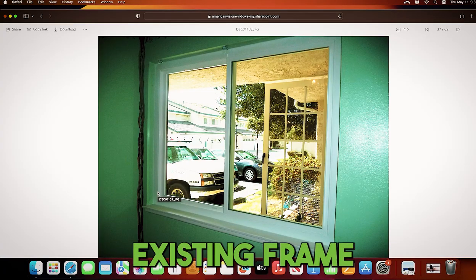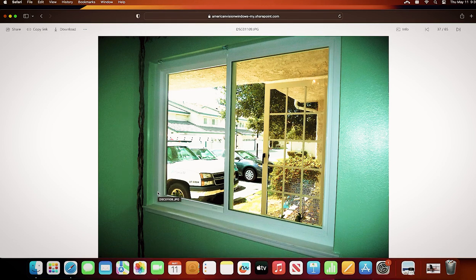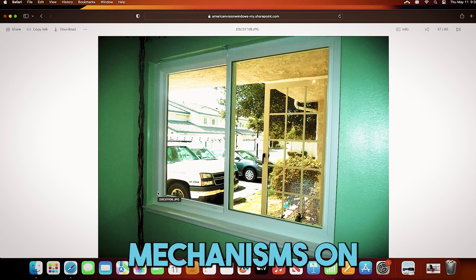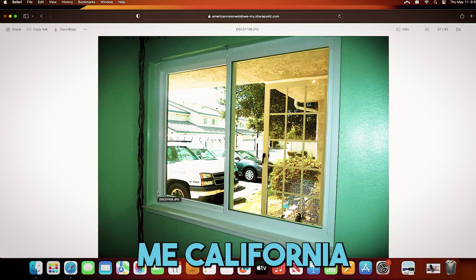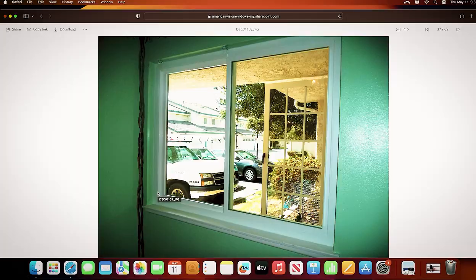Just like this window here, it's been retrofitted. We use that existing frame and custom fit it in. Looks great, no mess, immediately helps encapsulate your home and make it energy efficient. The locking mechanisms on this product, this is the Anlin Del Mar Luxury Series, meet the California Forced Entry Code, so it's very, very secure. It's just a great upgrade. Again, it checks all the boxes that homeowners are really looking to hit.